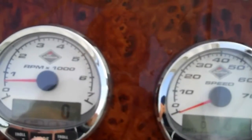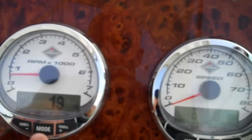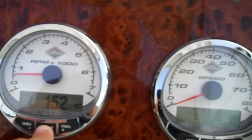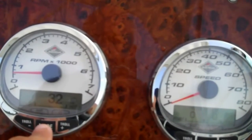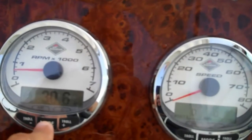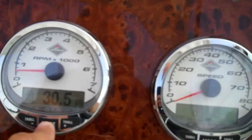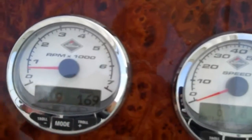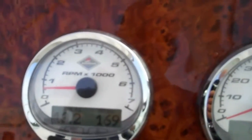It'll tell you the trim for each motor, how much fuel is used. It'll tell you your oil pressure, your water temperature. Here's your oil. It'll tell you your oil pressure, your water pressure. It's all digital. It tells you the hours. There you can see it has 169 hours on the boat.